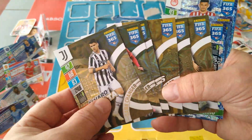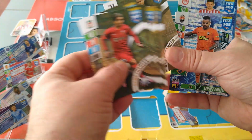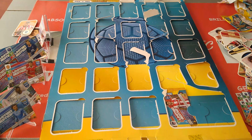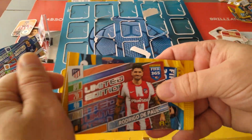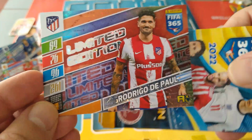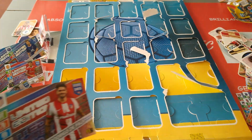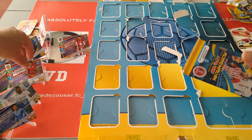So 1, 2, 3, 4, 5, 6, 7, 8, 9. Look at that. 12, including 6 game changers. Not bad at all. Limited edition and a packet. Finish off. Rodrigo De Paul, Atletico Madrid, new signing. Argentina, it tells you here. And one packet. We're going to open it up. We'll see what's in this last packet.